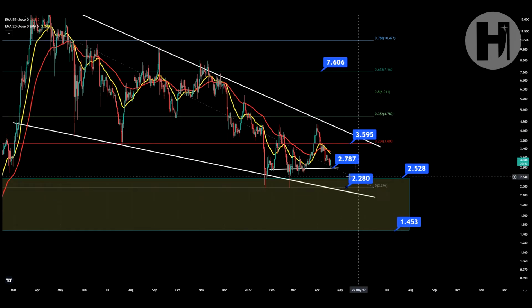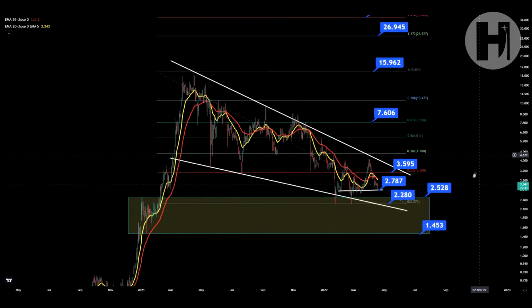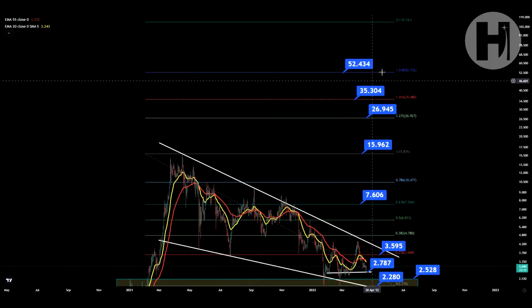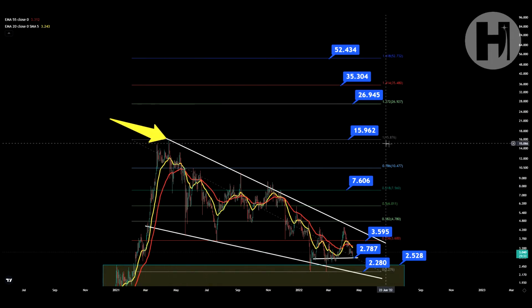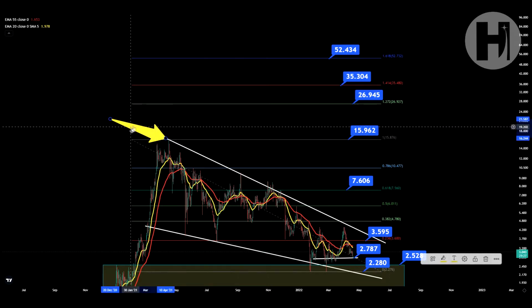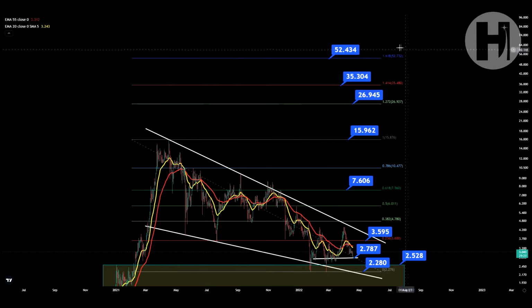You only want to be buying from support levels. Now, our long-term targets are all the way up here, sitting at $52 for Theta. That is our 1.618 target, and you really want to start targeting that after you break through this swing high. So the first fib level of this retracement, which is the swing high, the all-time high over here at $15.87. Once you break through that, you are technically looking at $52 as your next target.